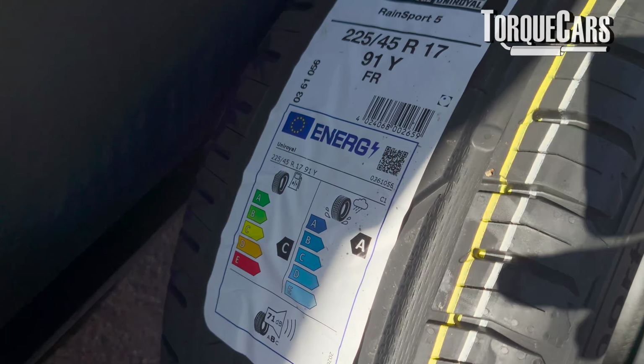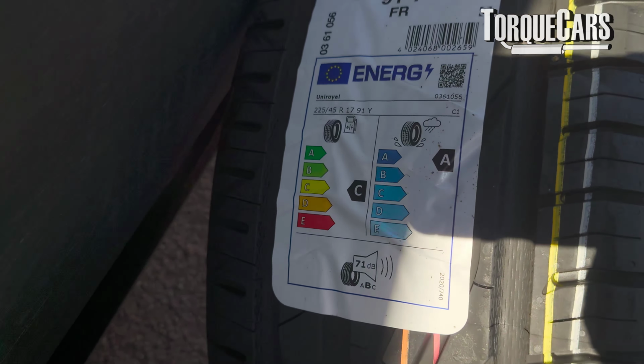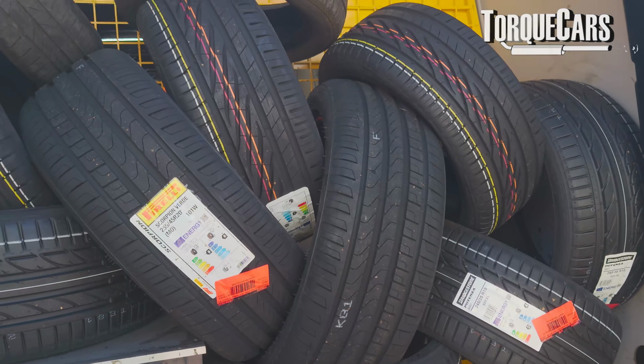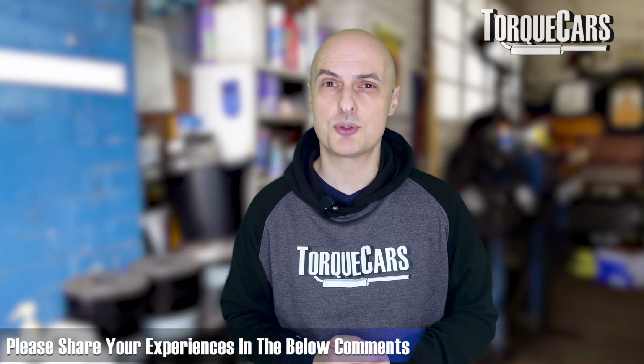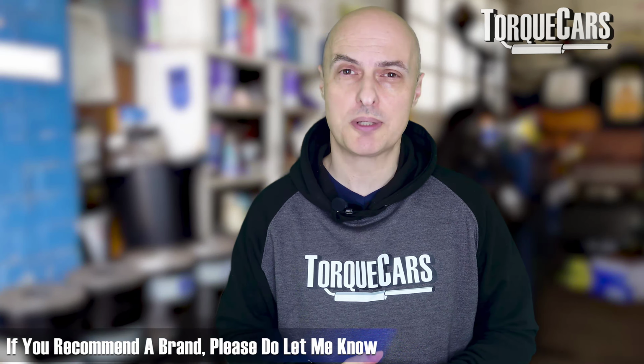I'm really recommending the Uniroyal Rain Sports at the moment. It's a brand that I've used on my car. I've been very, very happy with the wet weather and dry weather performance, and also the wear resistance. I've not tried every tyre out there, so I'm probably quite biased in what I say, but please let me know your comments in terms of tyre upgrades on your Volkswagen Scirocco, and let me know what your experience has been with various brands and which ones you actually recommend.